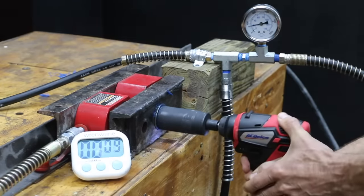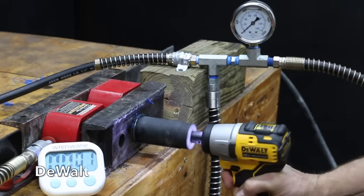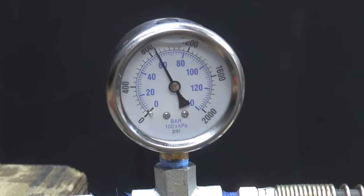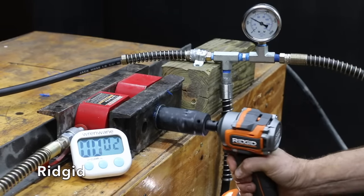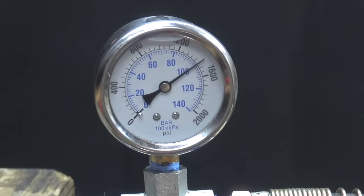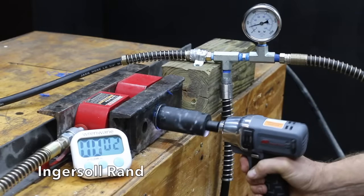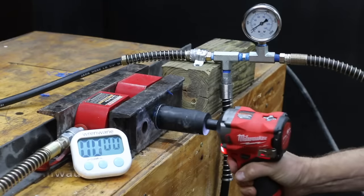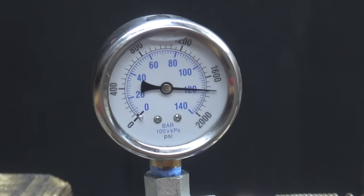The AC Delco really struggled, only making 450 PSI in tightening mode. The DeWalt didn't waste any time getting to work, quickly building pressure and topping out at 900 PSI, which is twice as much as the AC Delco. The Ridgid did even better than the DeWalt, making 1,500 PSI. Ingersoll Rand did better than the AC Delco at 675 PSI, but that wasn't nearly enough to move into the lead. Milwaukee did the best yet at 1,750 PSI, which is 250 PSI more than the Ridgid.